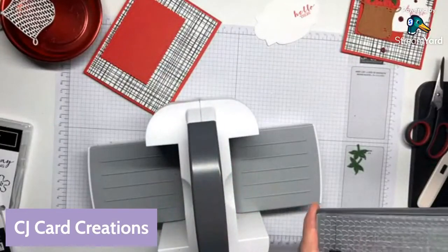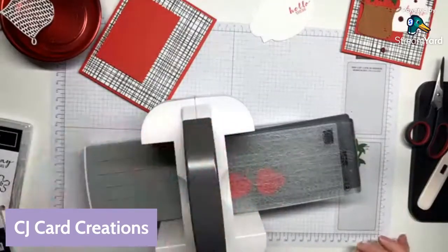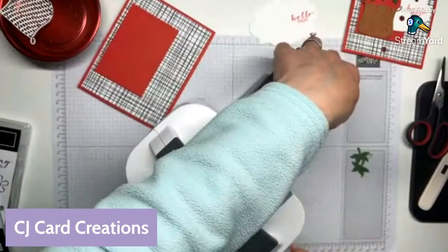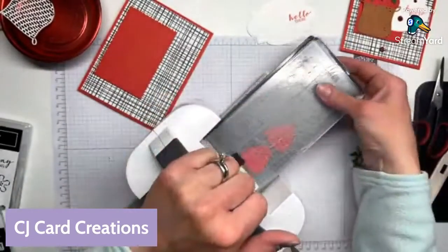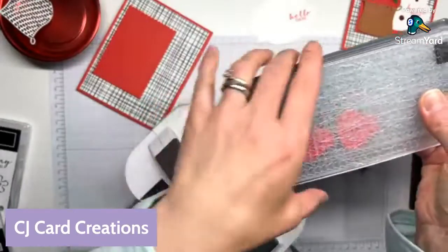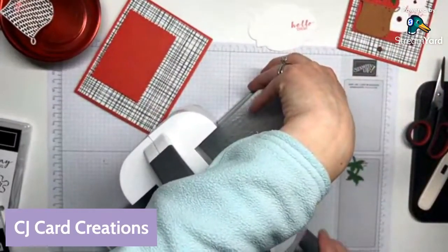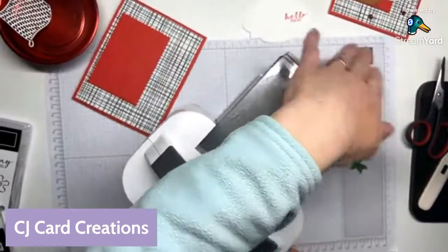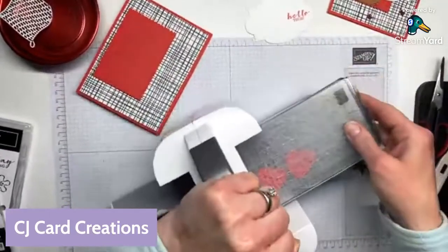So we had this discussion last week about everything needing to be lined up versus things needing to be offset. And I do think that it is dependent on your particular machine. They just vary a little bit. But now I've got my plates all lined up. And we'll see. I set the embossing folder back just a touch.